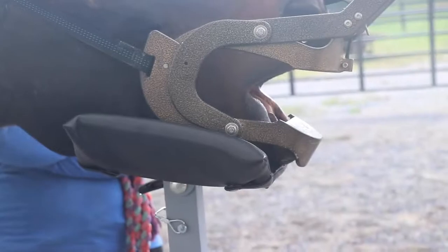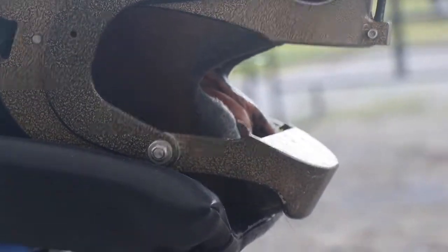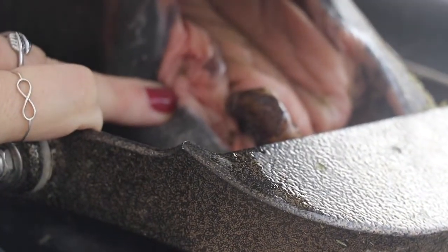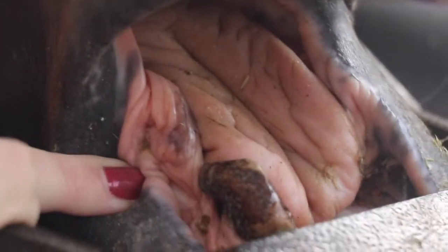So I'm gonna clean. He has some tartar on his teeth. That's actually all tartar that I was just able to chip off his teeth. I know, it's a lot, right? This is why you guys go to the dentist every year, right? Twice a year, there you go.